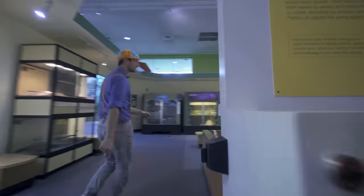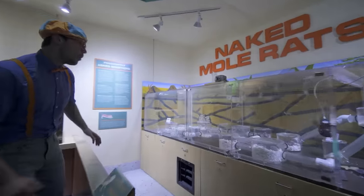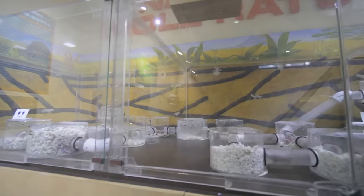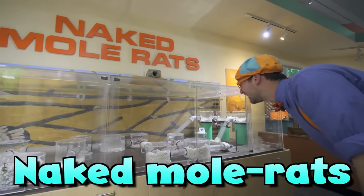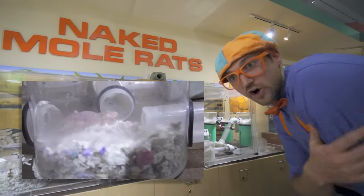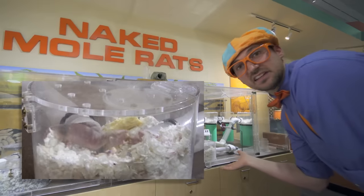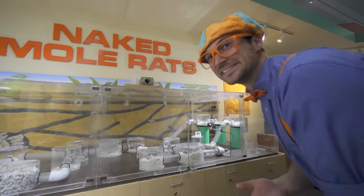Whoa, look at this room. Another part of the living things exhibit. Whoa. Yeah, do you see these? Whoa, interesting. These are naked mole rats. Wow. They're like rats, but they have no fur. Or hair, or scales, or anything like that. That's why they're called naked mole rats.